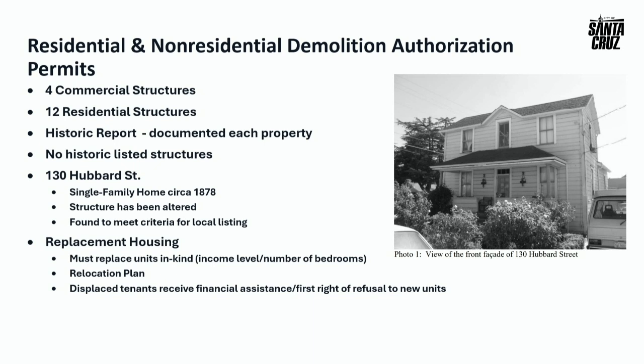So for the subject development, the applicants are meeting the requirements of replacing the equivalent number of residential units, including the equivalent number of bedrooms and income levels. The requirement to replace the protected units at a 1-to-1 ratio is being met with the new development, along with the right of first refusal to return to a newly constructed unit for those tenants that are currently at the site.